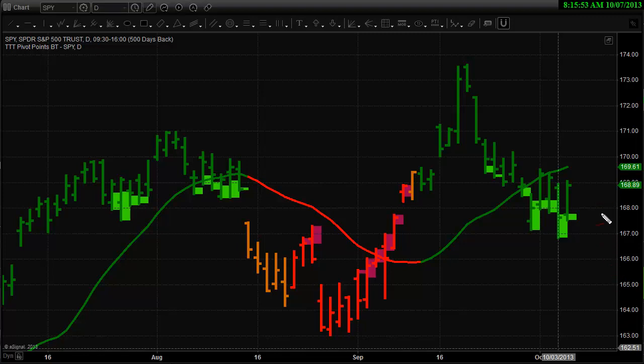So we're getting close to a point here where the market needs to do something. The fact that we've got all this green shading here shows that we're bouncing into oversold territory, and we do see the market get bought back up. Now, typically, the market is having characteristics of an uptrend still.